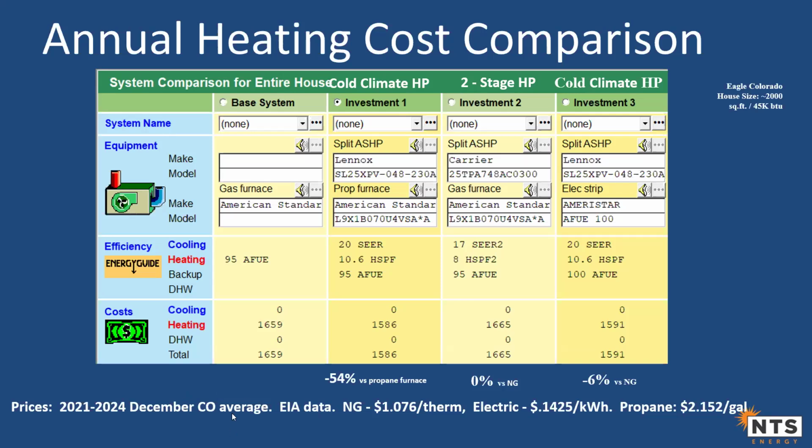And we use December. That's the biggest heating month. Well, January is really the biggest heating month, but the data comes out quarterly, so this is as close as we can get, and they're very close. So we use the December numbers and we get the average of the gas and the average of the electricity. Propane depends on where you are. It's 2 to 3 times what gas is, so I've been conservative here. I've used 2 times.